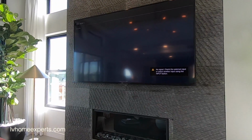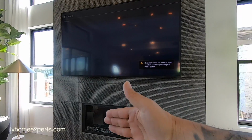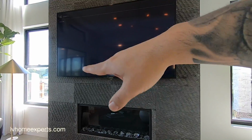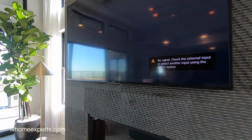Now with some of these, depending on what fireplace you get, make sure you check does the heat radiate all the way to the top? If it does, you're gonna have to have a railing for your TV so that way it doesn't melt the TV.